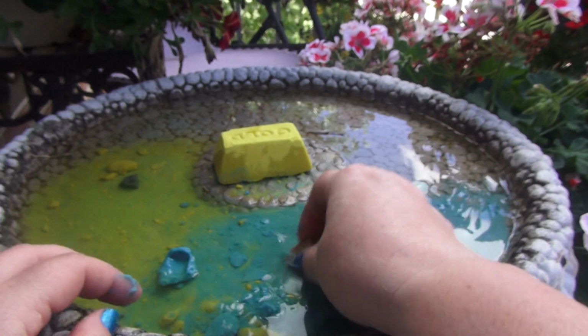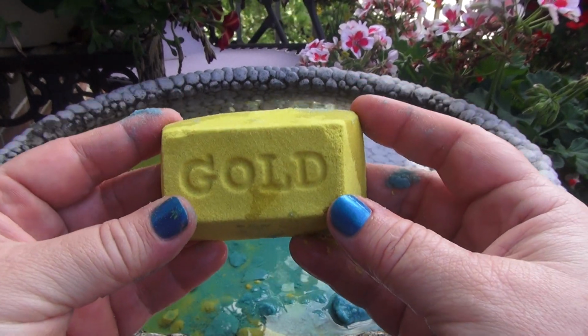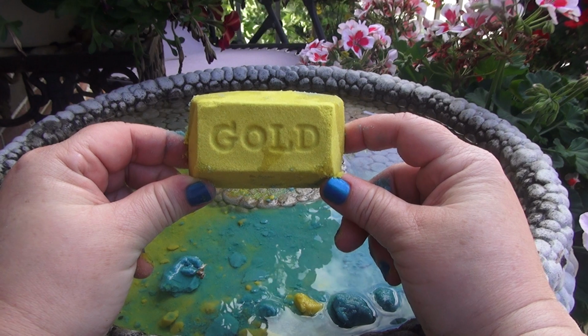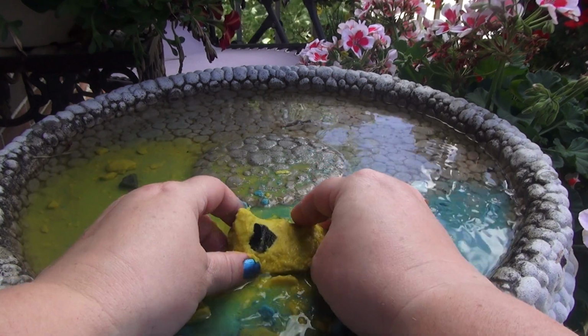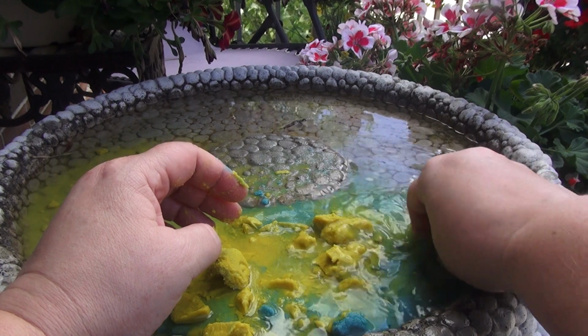Another rock. Maybe there's gold. It's in our gold, last gold bar at the bird bath. Let's see. Ready? There we go. No, there it is. We found a black stone.